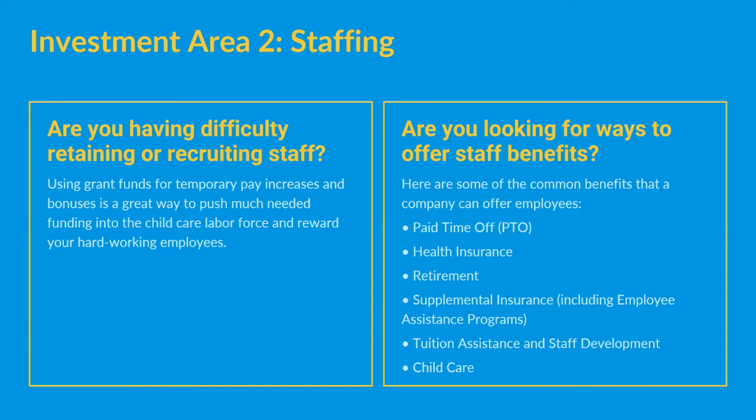Are you looking for ways to offer staff benefits? Compensation is likely the number one factor in when someone chooses to enter and stay in a job, but benefits are also a critical piece of their decision. There are different benefits that can be offered, and they come with varying price points. Employers that offer benefits see improved staff satisfaction, which helps with staff retention. Offering benefits signals to your staff that they are valued and that you support their needs.